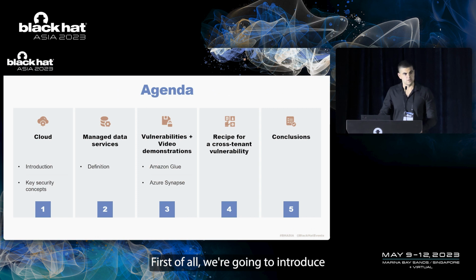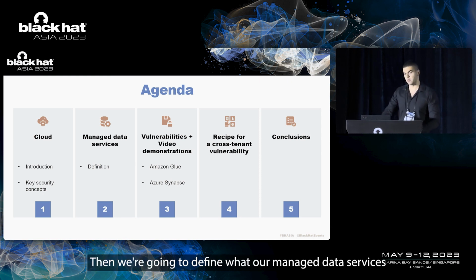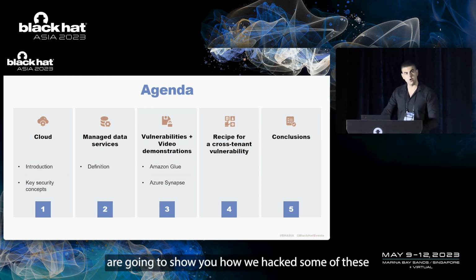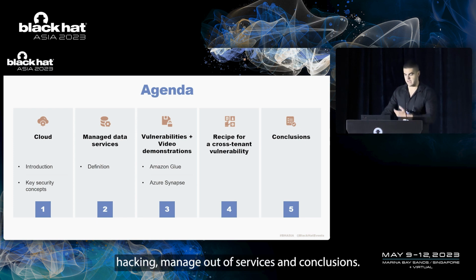First of all, we're going to introduce some of you who may be less familiar with the cloud and the key security concepts. Then we're going to define what managed data services are. We're going to show you how we hacked some of these with video demonstrations, show you the recipe we have for cross-tenant vulnerabilities, hacking managed data services, and conclusions.